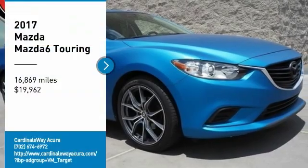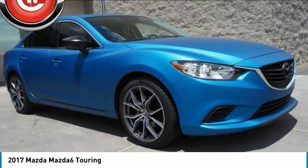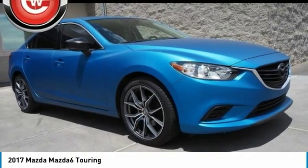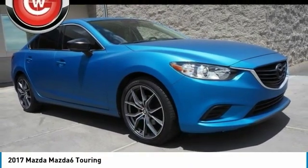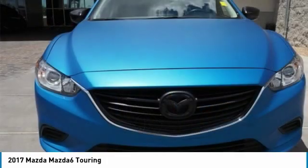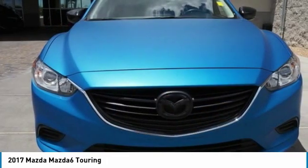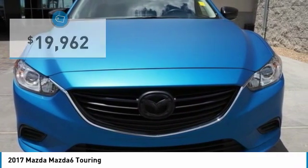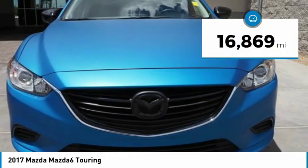Stop by and take a look at 2017 Mazda 6. Exceptionally stylish and fun to drive, the Mazda 6 has quality, dependability, and reliability at the heart of its design. This acclaimed sports sedan appeals to your senses and your wallet and is priced below $20,000. This vehicle has less than 20,000 miles.